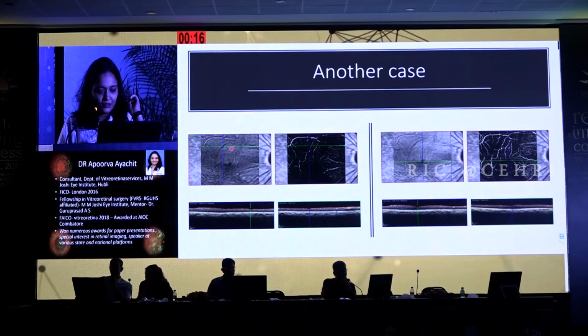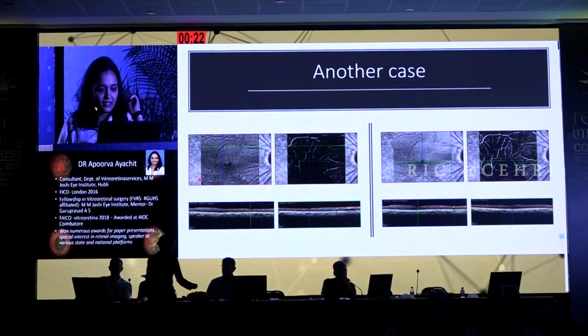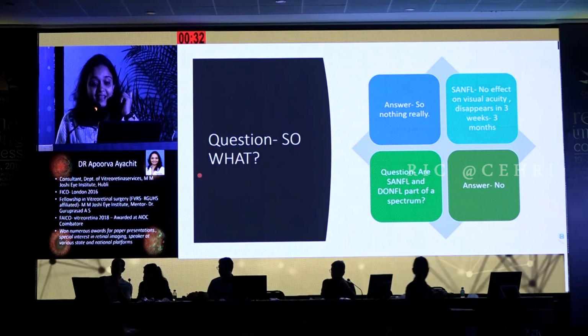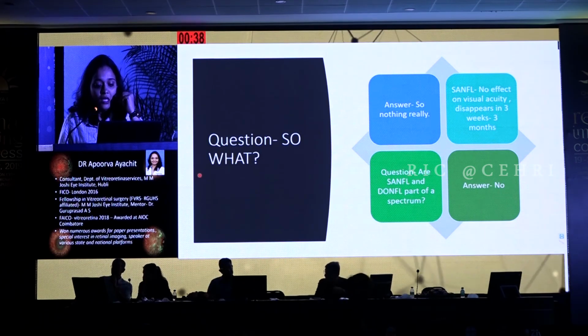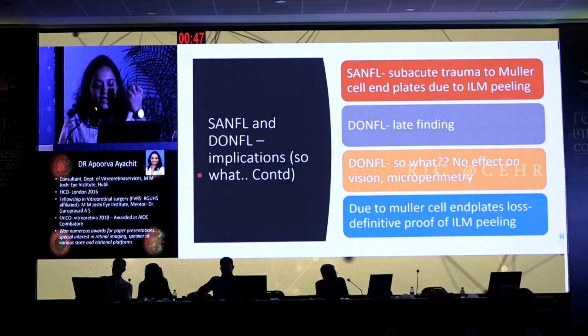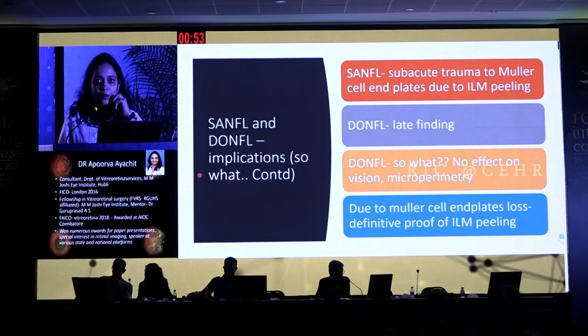This is another case where I had to really hunt for a cleavage, and this was one, and it corresponds to a depression in the NFL which was limited to the NFL, and these are actually the NFL striations or the corrugations. So what if there is DONFL or SANFL? Nothing really actually. SANFL has no effect on visual acuity. It disappears in 3 weeks to 3 months. Are they a part of a spectrum? Again, no, because SANFL is a subacute trauma which is seen in the early post-op period, and DONFL is a late post-op period finding. And even despite this cleavage, there is no effect on the vision or microperimetry.